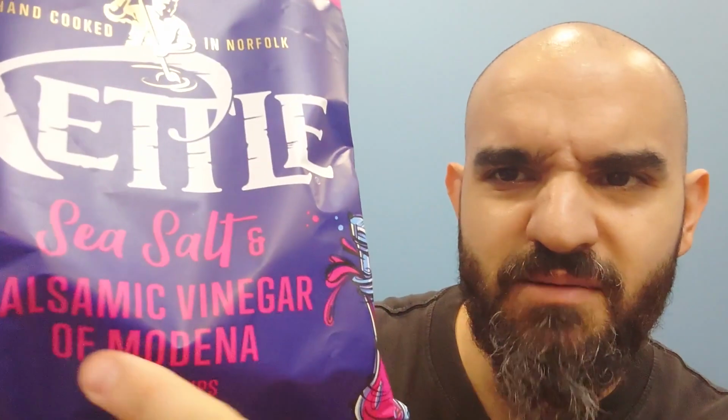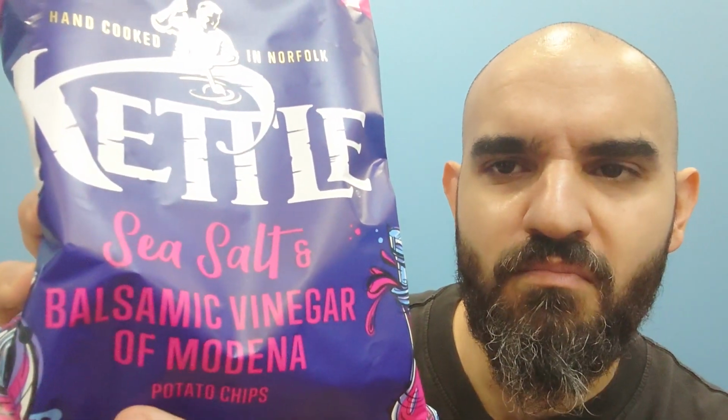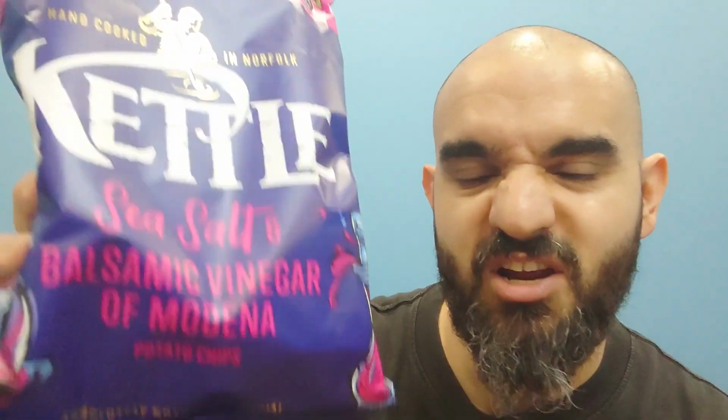What we have here is sea salt and balsamic vinegar of Modena. Or Modena? I don't know how you pronounce it. Yeah, these are in virtually every single pub I go to. So let's go check it out. Very little to no aroma whatsoever. Well, maybe it's the taste. Ooh, look at the size of that. These are nicely cooked.